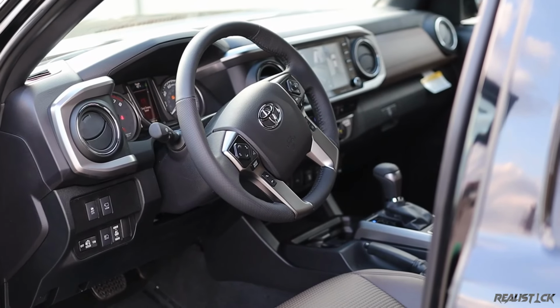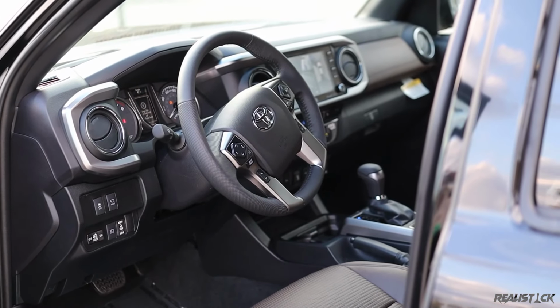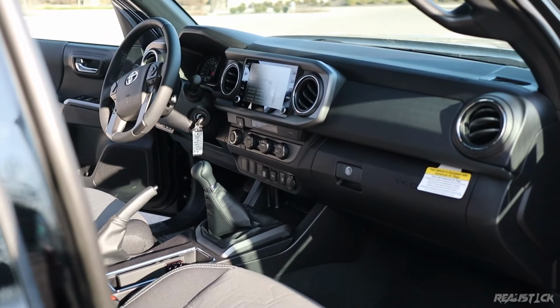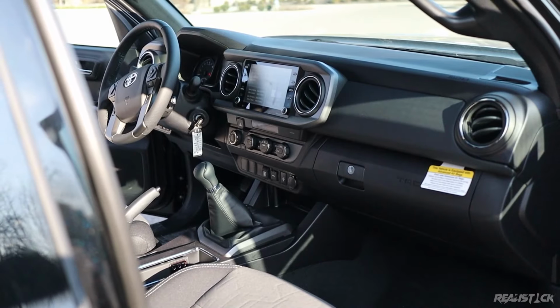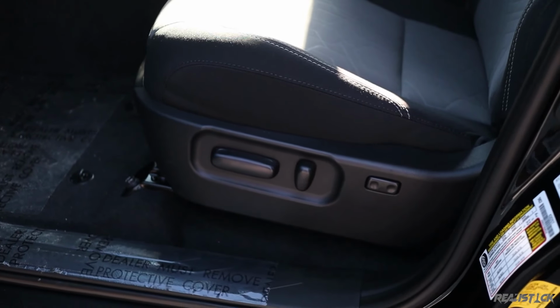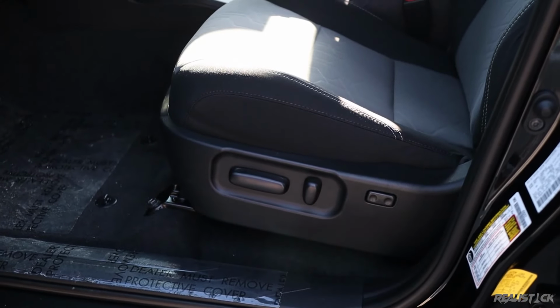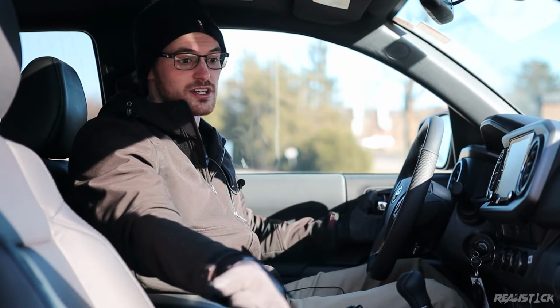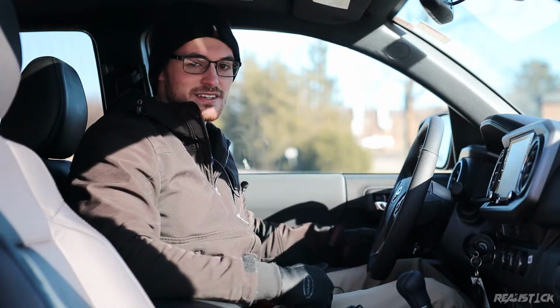If you check out my full review of the 2021 Toyota Tacoma, I talk interior, exterior, and driving dynamics a lot more in depth than I will in this video. So to sum it up, the cabin itself is short, which makes the seats sit close to the floor and gives the cabin an awkward driving position.